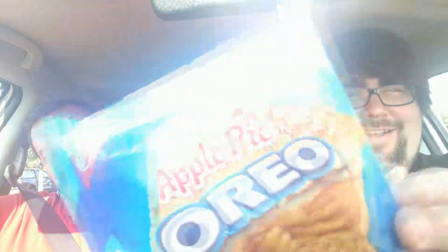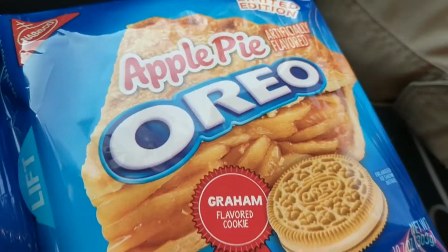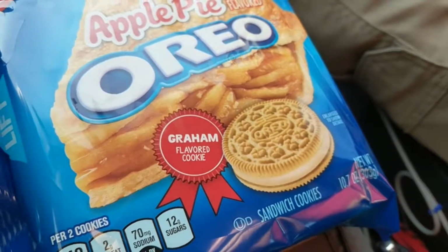Today we've got the sun. We've got new apple pie Oreos with the graham cracker flavored crust. Just stopped at the Target and found these in the aisle there. So we're going to give these a try today on Car Quickie. And these, again, are these resealable? Yes. Okay, cool. So these are in the resealable package.